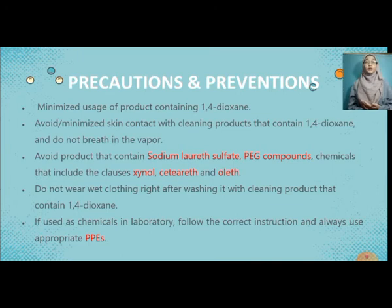In some products, 1,4-dioxane only exists as a contaminant, so it's not written on the ingredient list, although it is actually there. So what do we need to do if we want to know whether it has 1,4-dioxane or not? Look again in the ingredient list. If it does contain substances like sodium lauryl sulfate, PEG compound, chemicals that include clauses of xylol, cetearyl, olive, then there is a high chance that it has 1,4-dioxane. So we should avoid products that contain these substances.